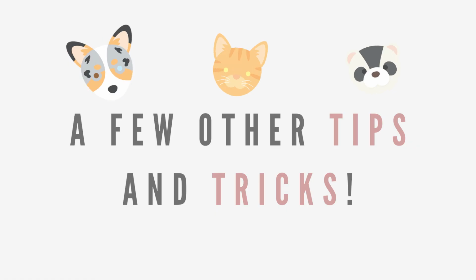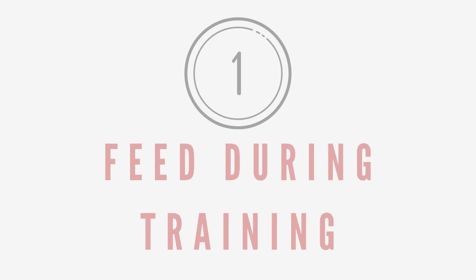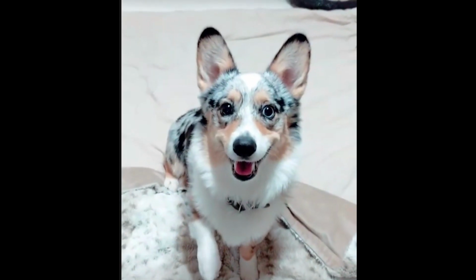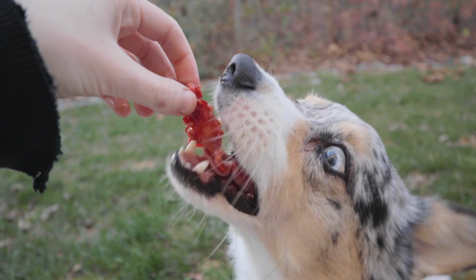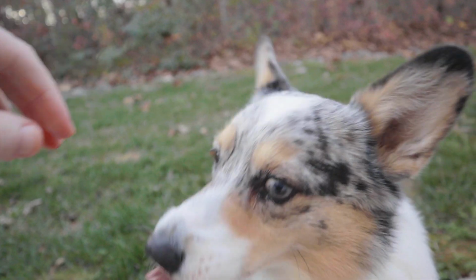Now, onto a few other methods that might work with a picky eater if they aren't dealing with any issues I mentioned above. Number 1, feeding during a training session. Dogs are much more excited to eat when you're working them up and praising them with a treat. Treating them with what they're being picky with might trick their mind into realizing that it's something tasty and exciting.